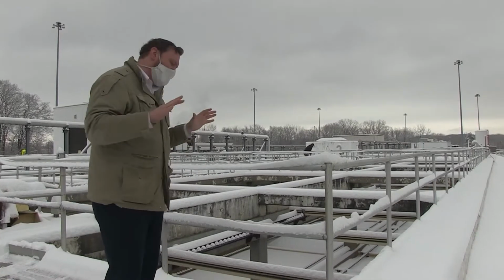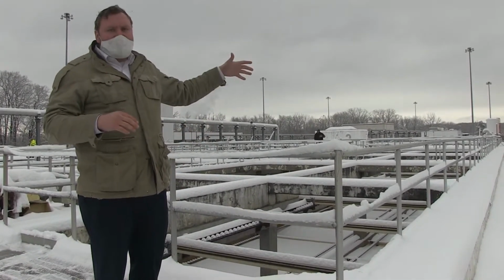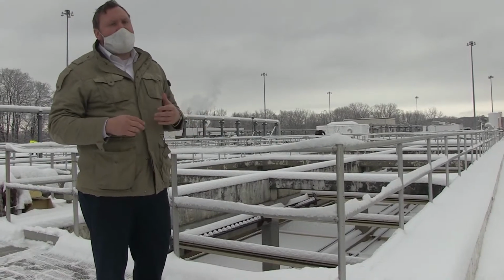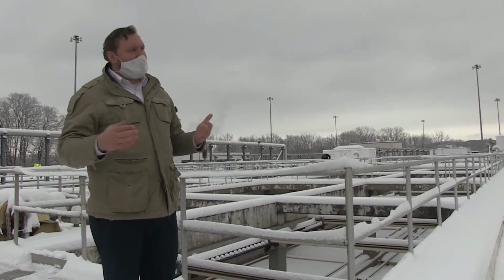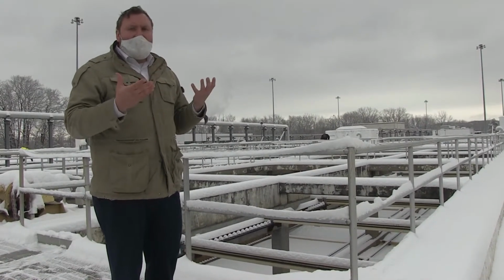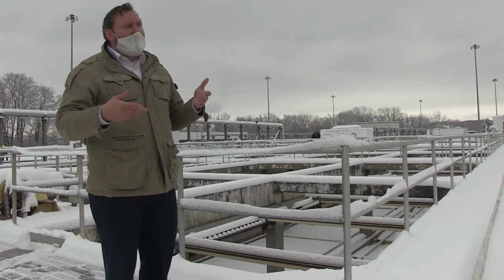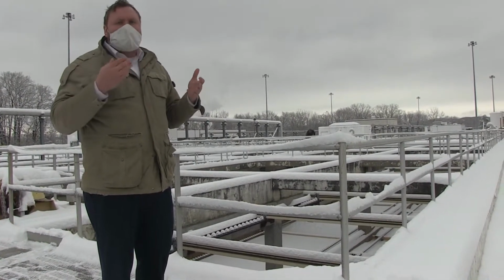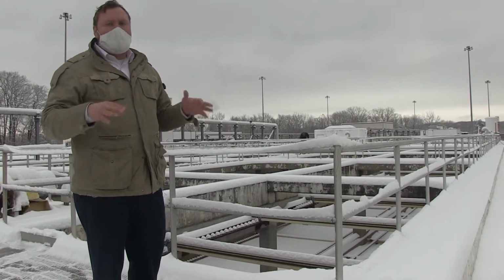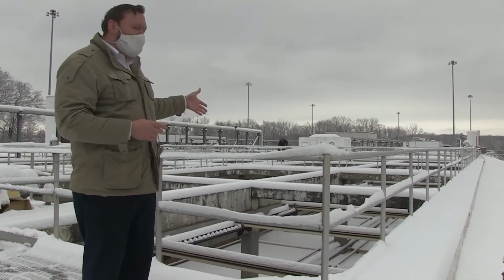So, primary clarifiers. Just like the goal of the grit system, the goal of a primary clarifier is to use gravity to its advantage, right? It slows the velocity of the water down, and it drops the larger organic material out. You typically remove about 30 to 40% of your BOD in your primary clarifier. So these are about 12 feet deep here.